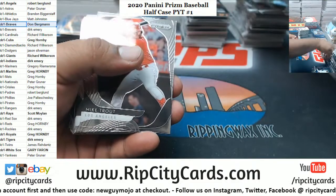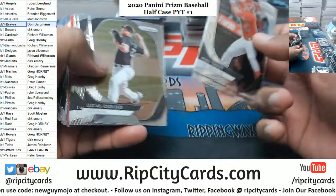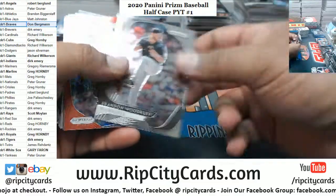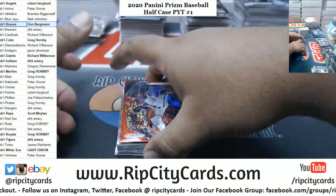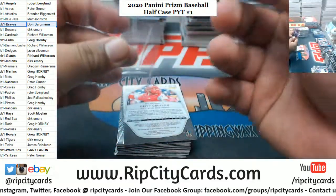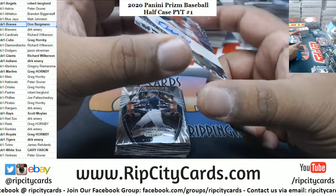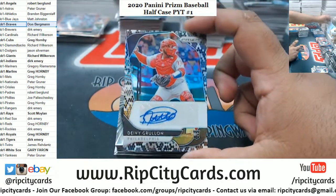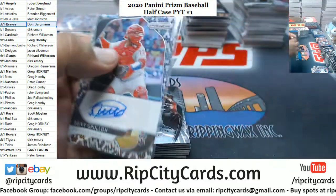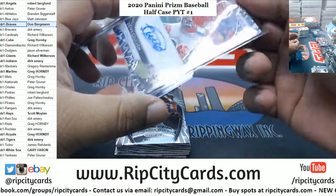What at home, Padres rookie? A's rookie. To 449, Buster Posey, Giants. To 35, Davey Grullón, the rookie snakeskin auto. Very nice. See if we can hit that Gems insert or that tiger stripe parallel in here.